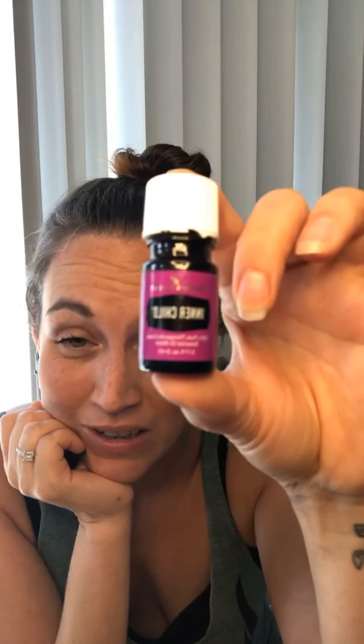And then speaking of perfume, my other one is Inner Child. This was my first blend that I fell in love with. I had Elaine, she's my upline. She gave me a bottle with like 10 drops left in it, and I was like, oh my gosh. That's when I really started falling in love with Young Living blends, was when I got Inner Child. I don't know if it's the jasmine or the orange or what is in it, but, you know me, I love to access my inner child, and I just feel like this blend is the epitome of that. It smells wonderful. It smells so good in the diffuser.